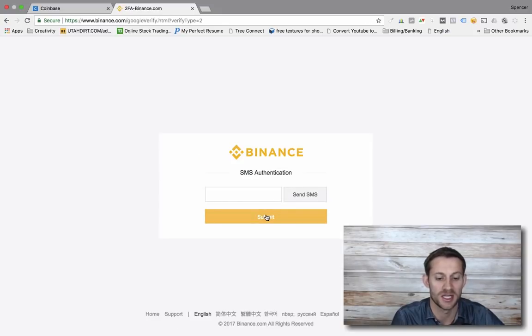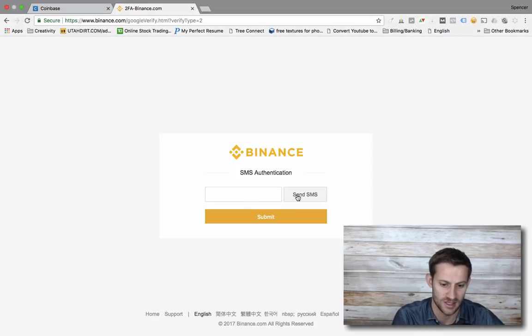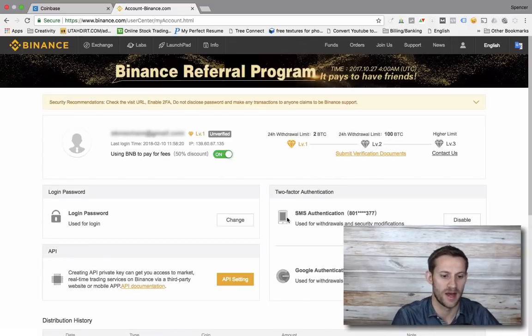Okay. And then it's going to send you a text. Once again, it's all about security. Let's see if I actually get my text here. I'm actually going to pause it while I wait for the text. Oh, wait, I have to click send SMS. So now it's going to send me my text. And I'm going to copy and paste the little piece of code it's giving me. And success, we are now in Binance, okay?